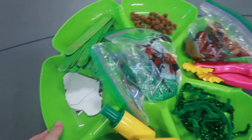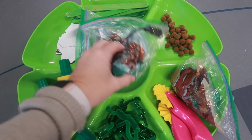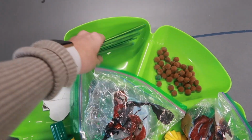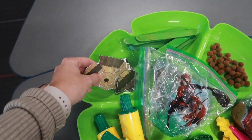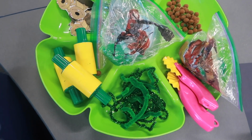Play-Doh is on the table because we just played with it before lunch. But we have our rollers as usual, our cutters. We switched over from the blue Play-Doh to the green Play-Doh. We have brown pom-poms. We put in some green popsicle sticks. We also have these groundhog cutouts, so they're basically making burrows and stuff and covering up the groundhogs. And then obviously our pipe cleaners that they all love to use.